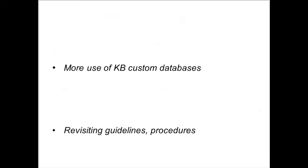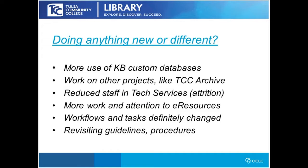We've made more use of the knowledge base, the custom databases, which are databases you create for searching, mainly electronic books and special groups of journals and things like that. We're able to create and put them in as a custom database in the knowledge base or in the collection manager part of the WMS. We're working on other projects like our TCC archive. We have actually, through attrition, reduced staff in technical services and reallocated staff over the campus libraries for public services. We're doing more work and paying more attention to e-resources.